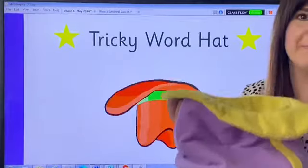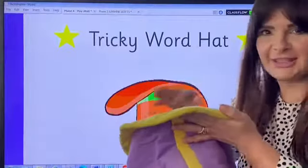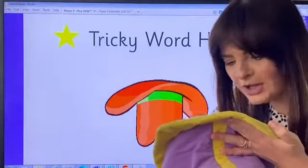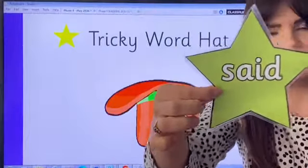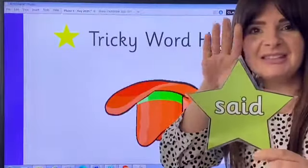Okay, we are back with our tricky word hat. I managed to remember it. Okay, so let's say our special spell. Are you ready? Izzy wizzy, let's get busy. What's the tricky word today? This tricky word is said. Can you do it with me? Said.